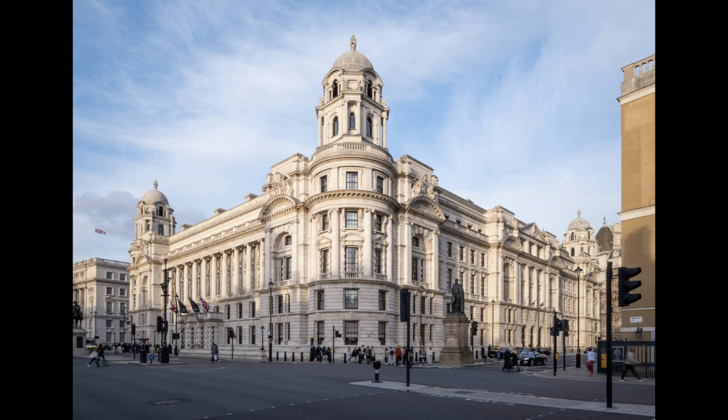So tell me, what can you tell us about the building itself? Well, the Old War Office, completed in 1906, is a prime example of Edwardian Baroque architecture, designed by William Young. It's a style that exudes confidence and grandeur, reflecting the ambition of the era.